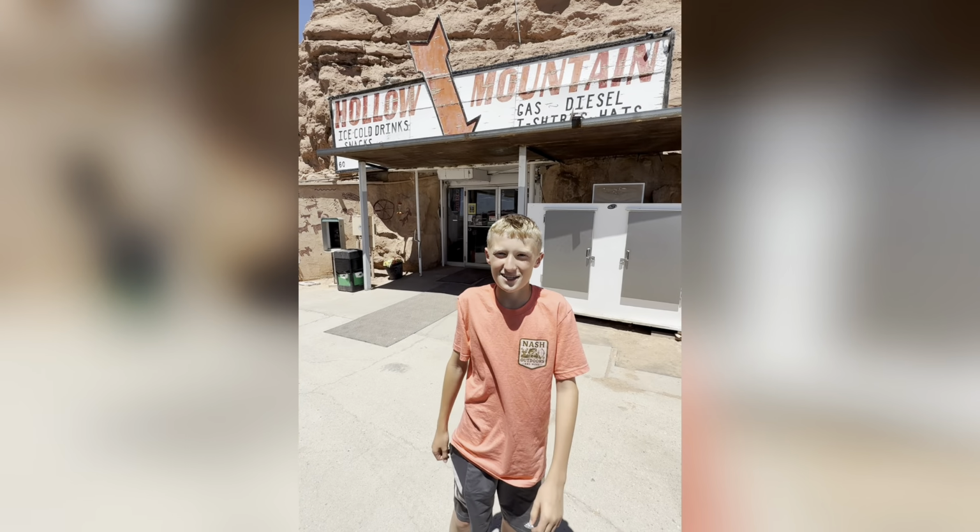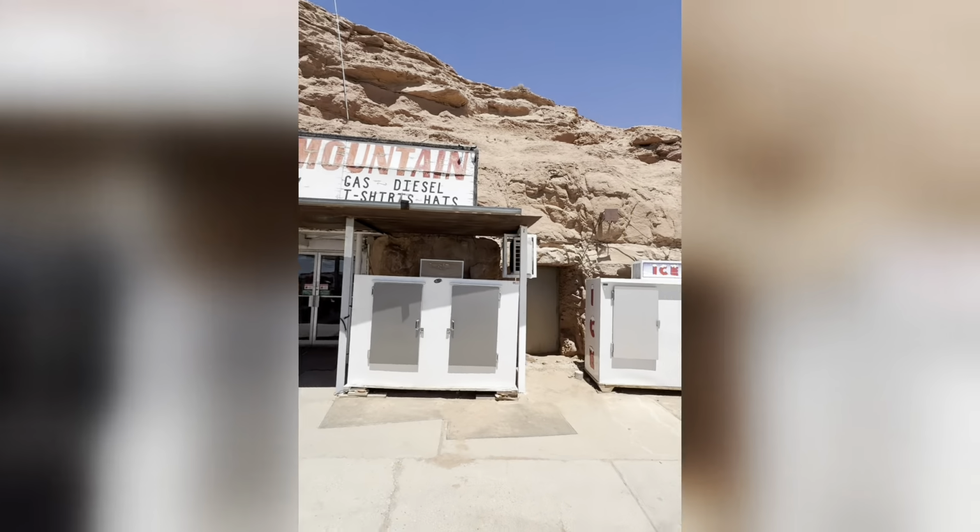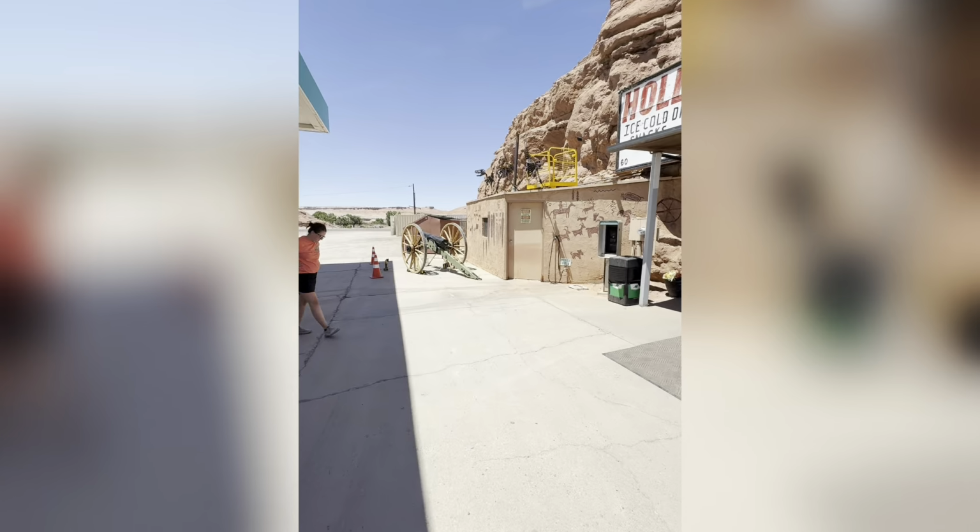This is Hollow Mountain gas station in Hanksville, Utah. They've blown out the side of a rock and made a gas station side of it. Let's go check it out.